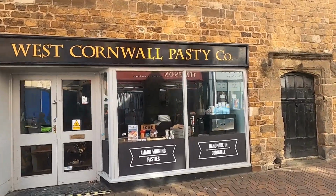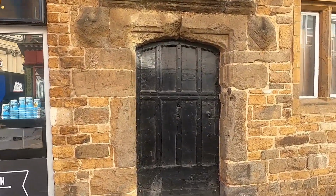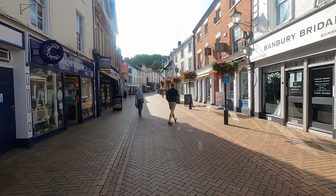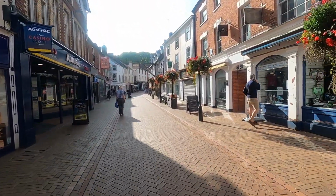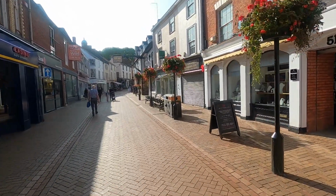Cornish pasties in Banbury, that wasn't really what caught my attention. It was this old door. I must say it's nice to see the streets now are pedestrianised, and there's some rather nice flowers here as well. Let's carry on walking, there's more to come.